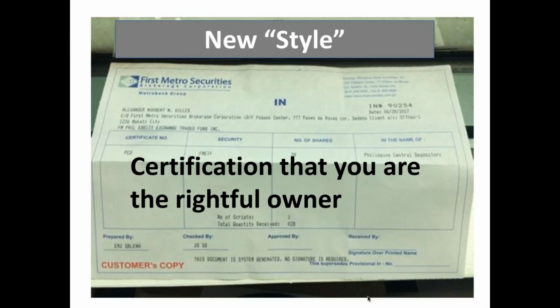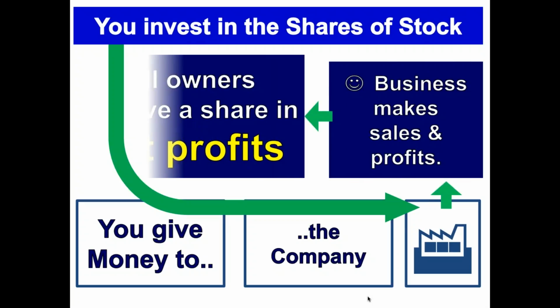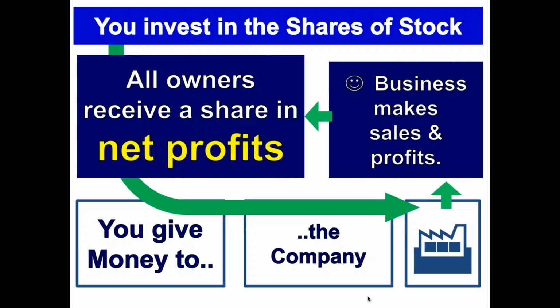When you're the true owner of the shares, you can get cash dividends and you can get invited to speak at the stockholders meeting. So what happens is the company says, we need money, and they talk to millions of people who then individually decide, yes, I will give money to the company, and then the company will give me the stock certificate. So the company takes the money and then they use it to expand their business. Hopefully the business makes better sales and bigger profits so that at the end of the year, all the owners, old and new, receive a share in the net profits of the company.